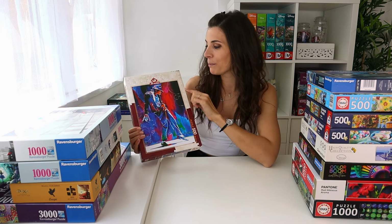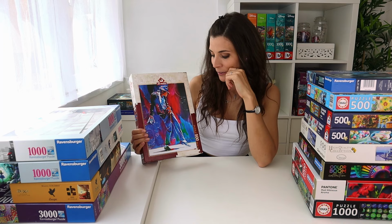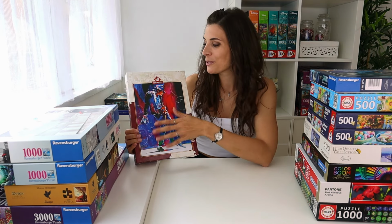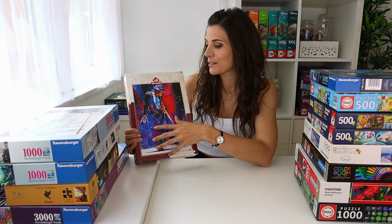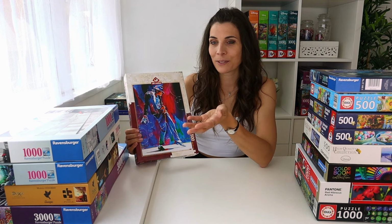But because it's 500 pieces and also it's a brand that I've never done before, I thought it would be good to try. And even though it's not a Ravensburger puzzle, it's still a good puzzle to practice on, because at least you get to do different pictures that, you know, you might get at a competition.